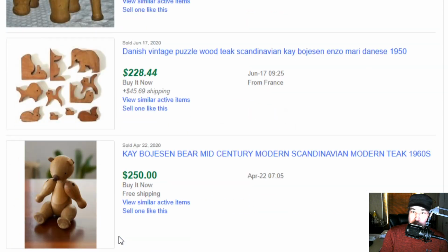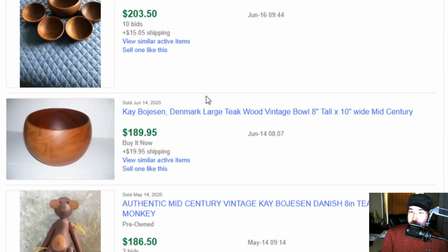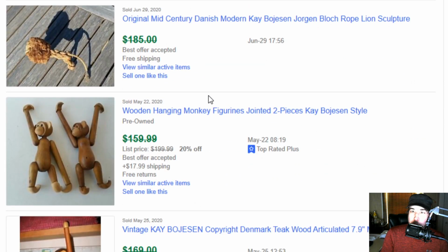There's an elephant, there's a bear. Even some of these bowls, some salad bowl sets for $203. Those are pretty nice. Actually, I didn't know that. I'm just learning that right now. I did not realize he did bowls as well. You can see there's different monkeys, and you gotta pay attention to these listings as well, because people will say things like Jibba Jabba when it's not actually his stuff, it's just similar.